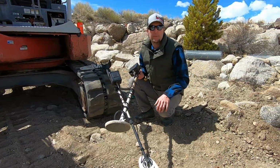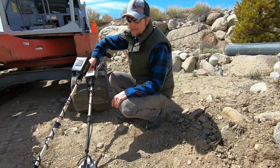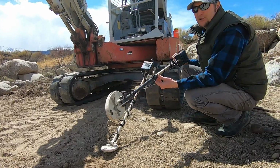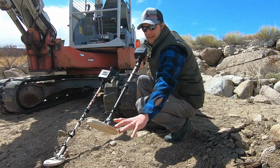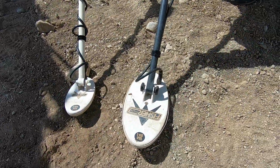For this, however, we want to be able to cover a larger area of ground per swipe to find that big old nut, so we're not going to use the little head. On this machine, I have my general purpose coil, which is a little bit bigger. I think it's the 5x9 roughly. And this is a good all-around coil.